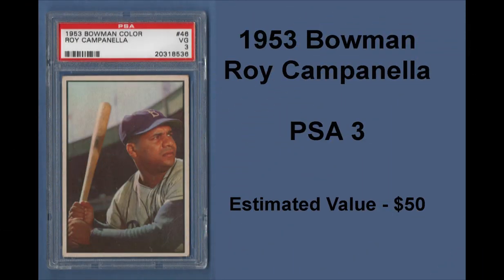I am first and foremost a Hall of Fame baseball collector, and as a Hall of Fame collector, I'm drawn more to vintage cards than modern. I have a number of vintage Hall of Famers, and to try and pick just one was really difficult, but I decided what I would do is, in my opinion, the best baseball card set ever designed is the 53 Bowman Color.